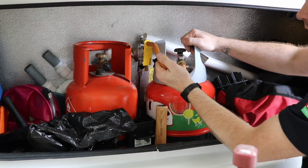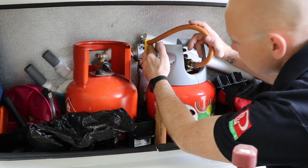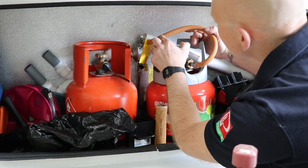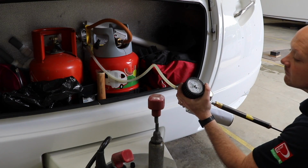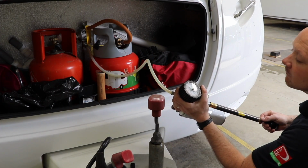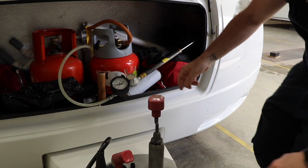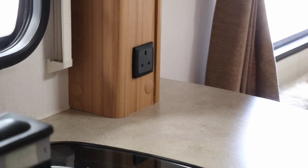Now we're moving on to the gas pipes, and a visual check and a date check of the tail of the gas cylinder just ensures that it's fit for purpose and well within date. The first task here is to fill the system with air. So a test module here is plugged into the caravan, pumped up to a pressure, and we now leave it to check the pressure.